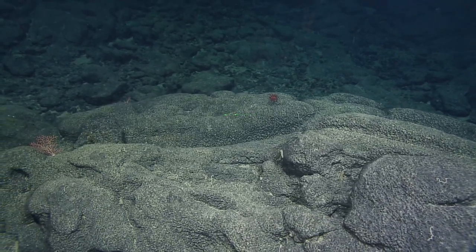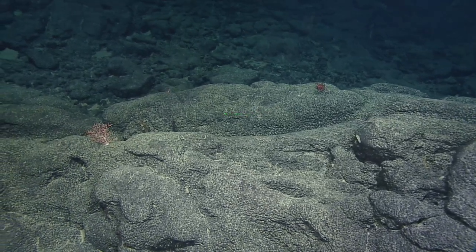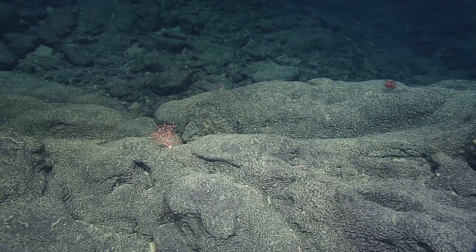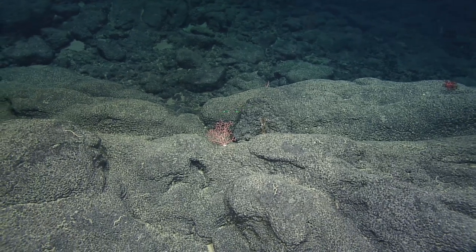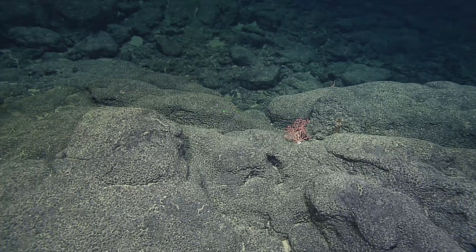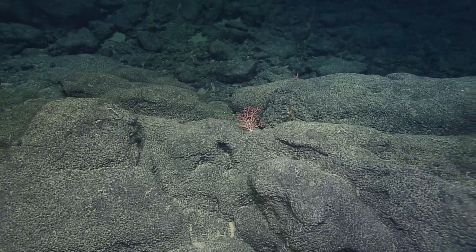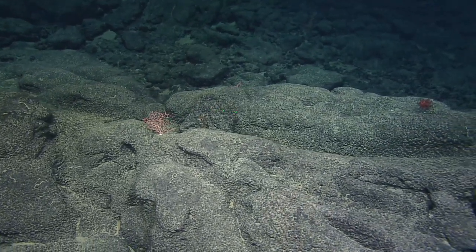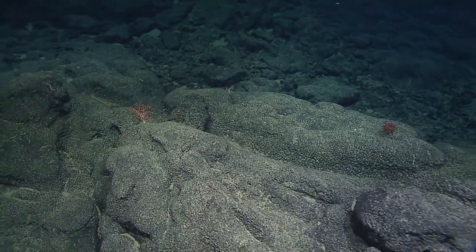Would you say hexacorals are more common in the deep sea than octocorals? We have about 15 meters left. I wouldn't say so. Depending on the habitat and depending on the region, some places have higher diversity of octocorals and some places have a higher density of hexacorals. It depends on what we see.